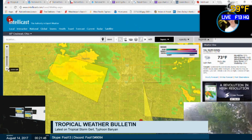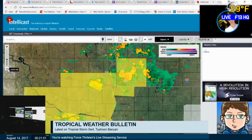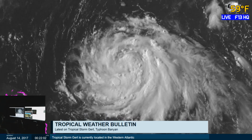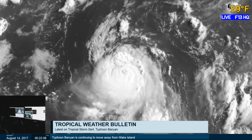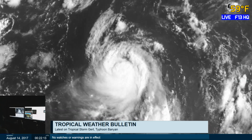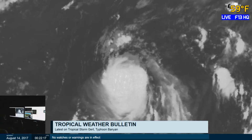We've got the severe weather situation over there in the United States, which we always track whilst we're alive, as well as the tropics, which always keeps us busy. The image is supposed to be a little bit higher than that. There it is, the latest imagery of Gert. And again, the latest imagery of Banyan, which was rather interesting. David, what are your thoughts on Invest 91L and whether it will form?